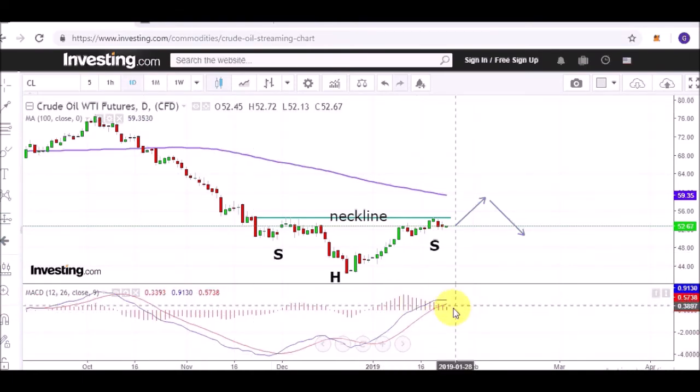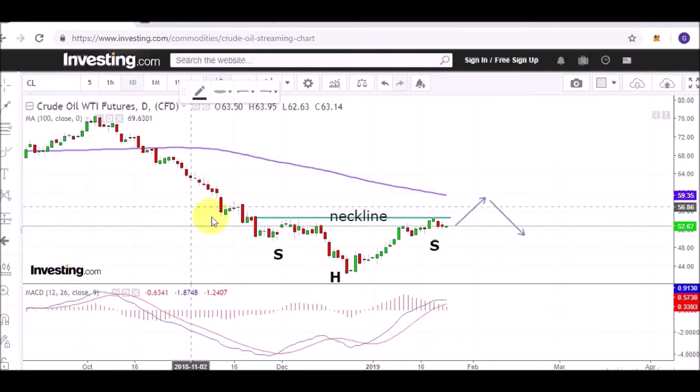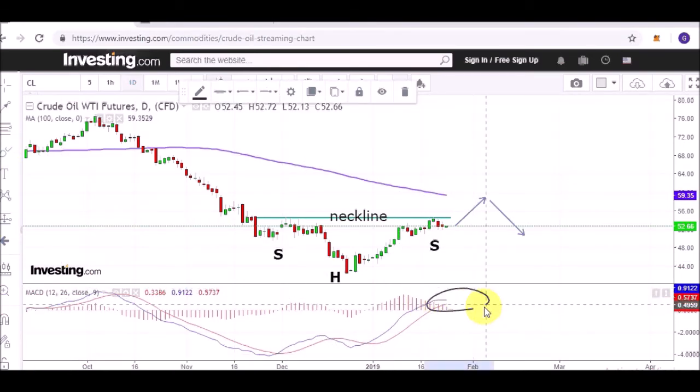And we see that one might expect MACD to cross down relatively soon. And from this example, in let's say October last year, whenever MACD crosses down, that generally is time to sell the asset. So based on how MACD behaved over the last several days, it might actually cross down over the next couple of weeks. That might also coincide with the time when crude oil bumps its head on this 100-day moving average. So that is my outlook for crude oil.